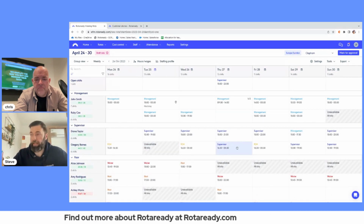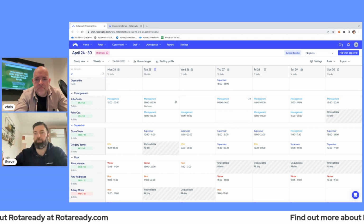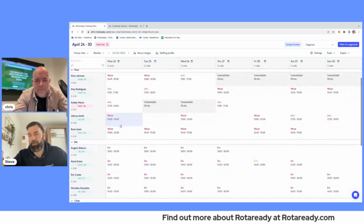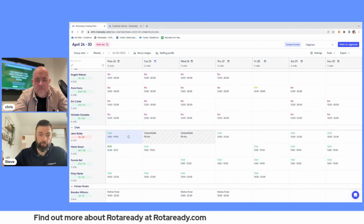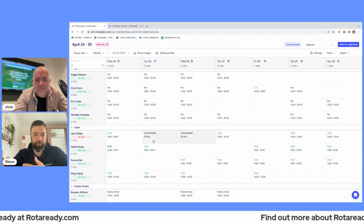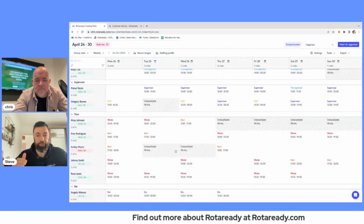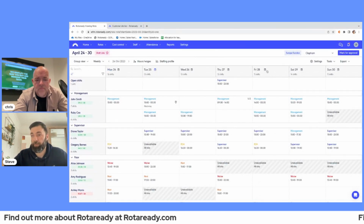But if we just have a look here at this mock rota, I've split this rota out between management, supervisors, the floor team, the bar team. As I said, take it with a pinch of salt, because in reality, you'd probably have two rotas for the back of house team and front of house team, things like that. But just for the sake of this demo, you can see them all intertwined. And the different colors represent the different roles. We can see our team down on the left. We can see our days of the week at the top.